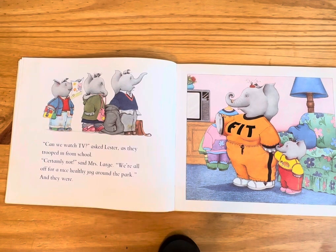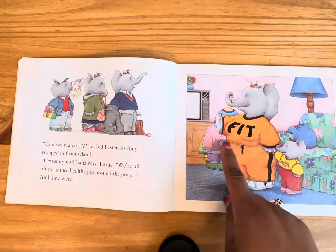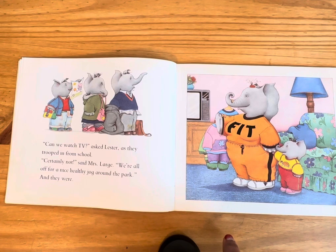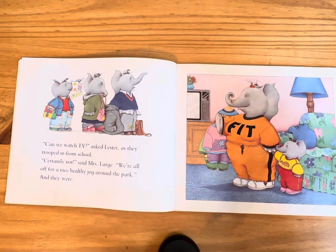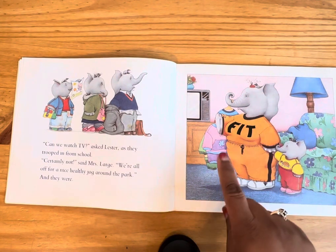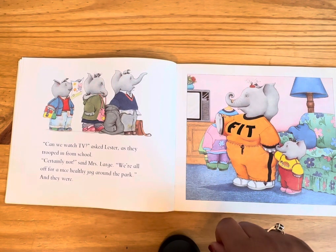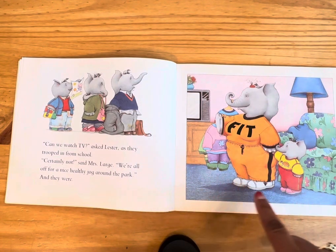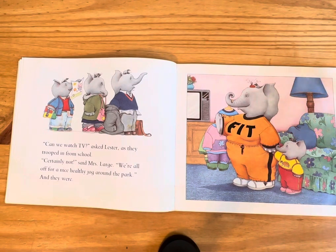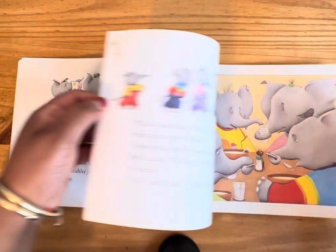And they were. She's got her outfit on and it says fit. So she is gonna work out. I wonder how this story is going to end because elephants are big animals. So I wonder what's going to happen. I'm so excited. And then there we go again with the style. Miss Lisa really picks up on that. That's probably not something you guys would notice because you're not from the 80s. Yeah, especially that floral couch. That is classic. It's retro.